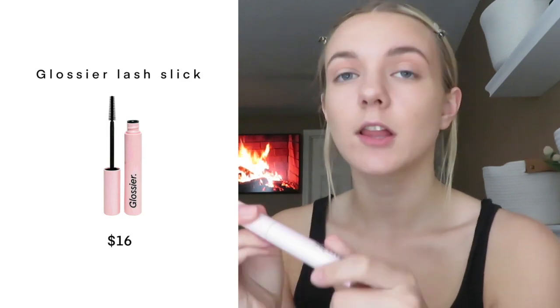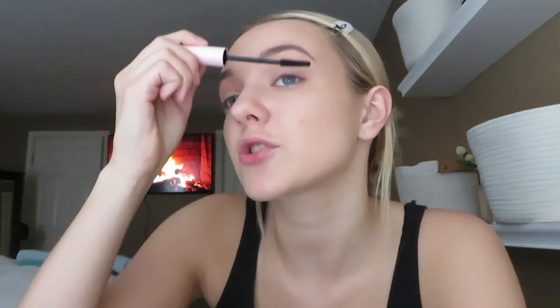Sometimes I do blush. I was on like a huge blush kick a couple weeks ago, but now I just haven't been doing it. Now it's time for mascara. I'm still loving my Glossier mascara. My lashes honestly just need saving right now. I typically get lash lifts and I don't really keep up with them. I just get them when I want them randomly, or if it's a holiday or I'm going on a trip or something, I'll get a lash lift. But I could use one right now because my lashes are all over the place. They're just doing their own thing.